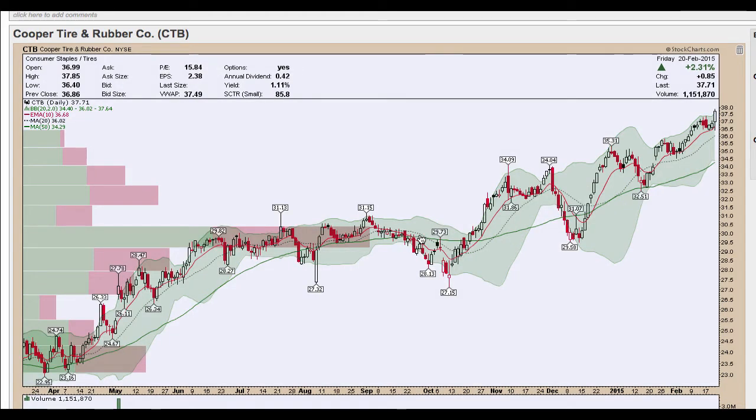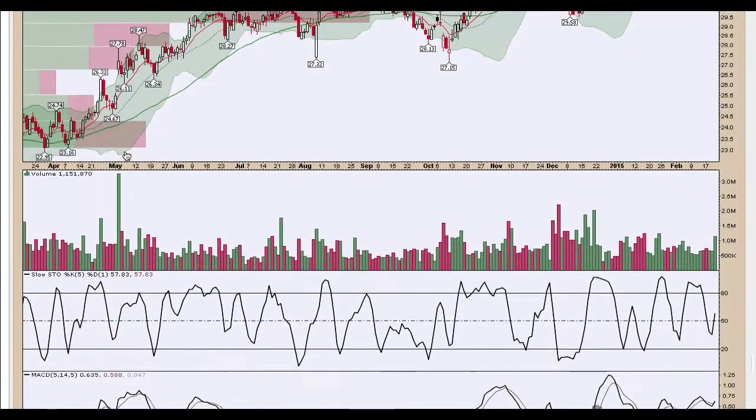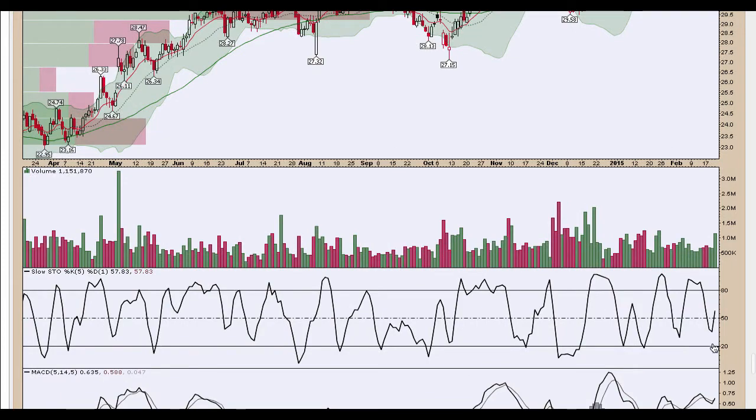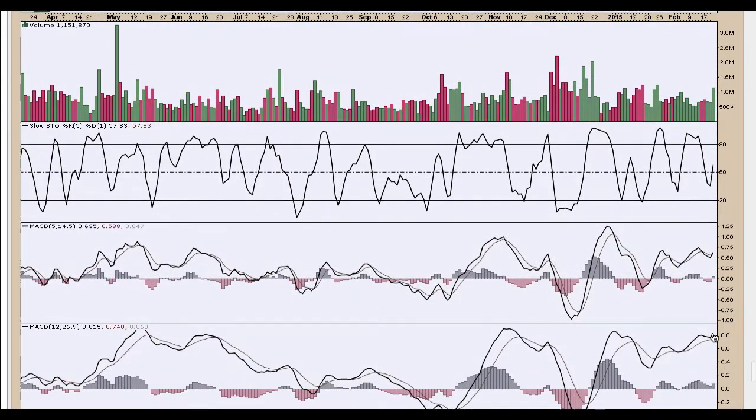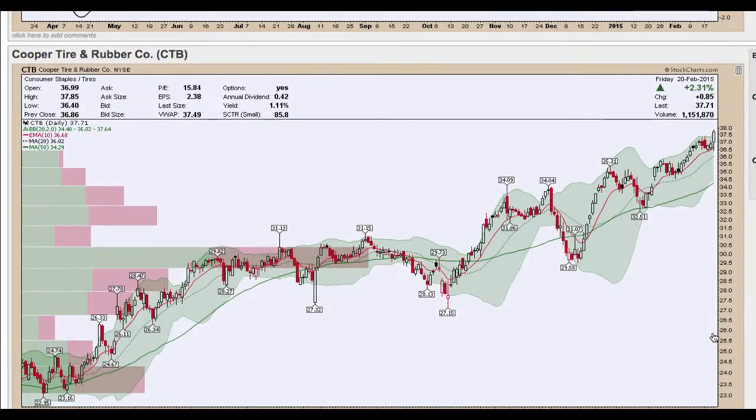Cooper Tire and Rubber Company, CTB. Similar, we've been watching the 50 period moving average, prices coming down to the 10 EMA, as well as testing the 20. Bollinger Bands are starting to move apart. There's no volume up here to speak of. Nice volume, slow STO didn't get down to oversold, but it is turning higher. Nice volume, and MACD above its signal line. We have all three criteria.